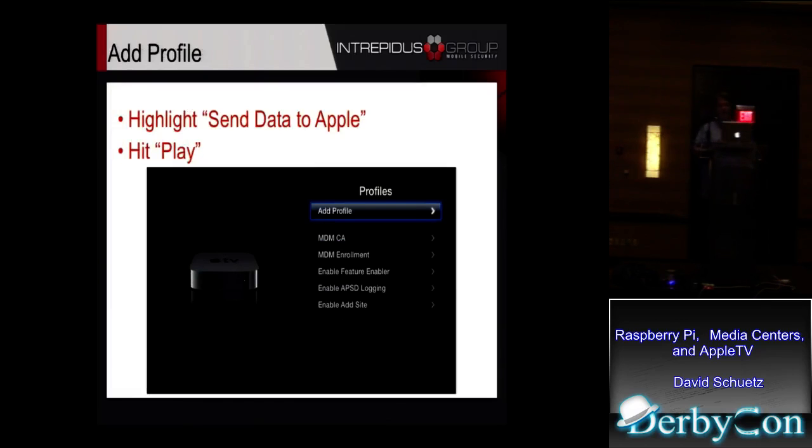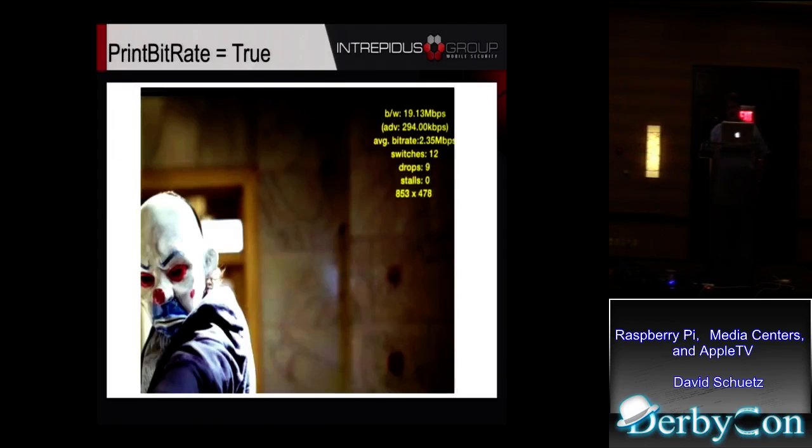And again, the fun one. If you go to send data to Apple and instead of hitting select, you hit play, you get a list of profiles. Well, the first thing you'd see is nothing. You'd just say add profile. And then you add a profile, and as you add them, you get lists of things you've installed. What are the things you can do with a profile? Well, again, I saw all these great little settings in there.